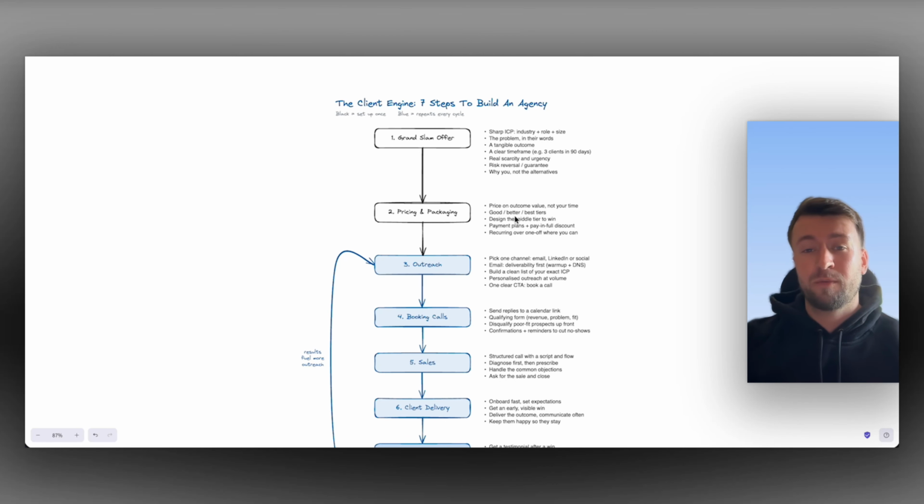This here as well: if you're relatively new and you're starting out, you can just have one offer and make sure you absolutely nail that. You deliver as best you can, and you're getting testimonials and case studies off the back of it. If you're a little bit more advanced or experienced, you can have tiers.